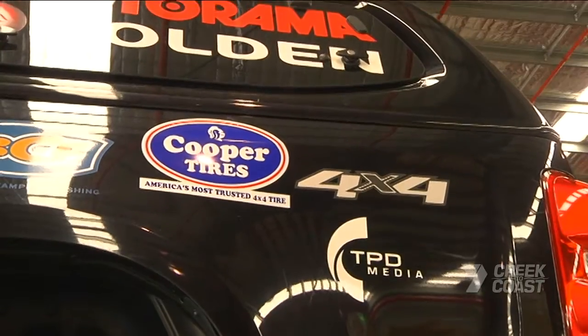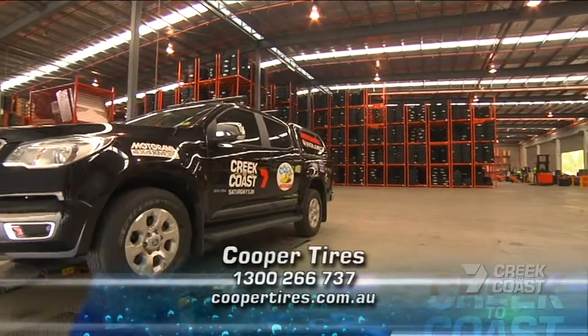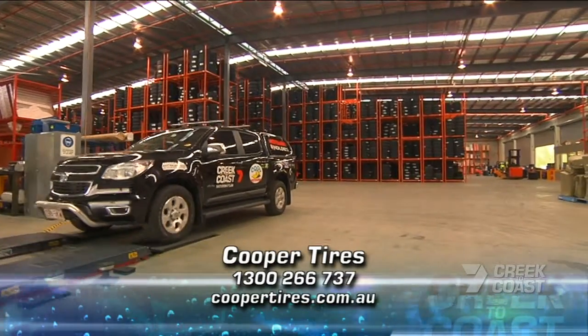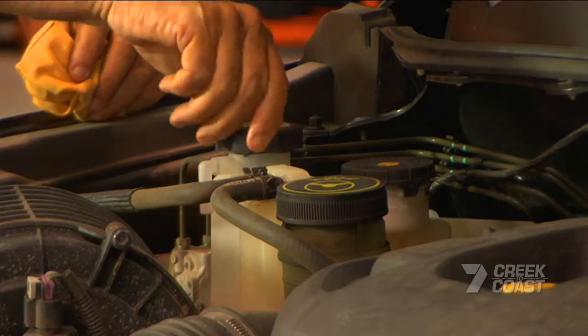If it's been a while, make a date to get your rig seen to by an authorised Cooper Tyres dealer. They can also set you right if you're in the market for a new set of tyres and not too sure which ones are the best fit for your purposes.